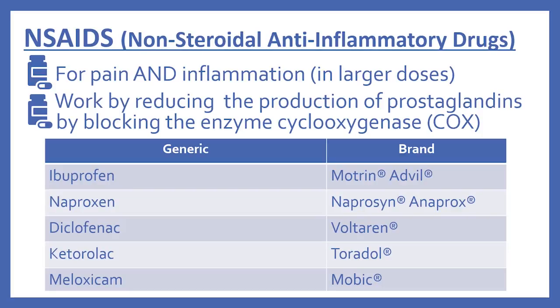Next are the NSAIDs, which stands for the non-steroidal anti-inflammatory drugs. Now these are for pain and in larger doses also for inflammation. These work by reducing the production of prostaglandins by blocking the enzyme called cyclooxygenase, or COX for short. First there's ibuprofen. The brand name is Motrin or Advil. Next is naproxen. This is Naprosyn or Anaprox. Diclofenac, which is Voltaren. Ketorolac, which is Toradol. And meloxicam, which is Mobic.